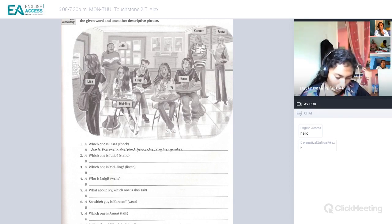Do you see any other characteristic, Diana? For example, look at his hair. What type of hair? He got spiked hair. Exactly, spiked hair. For example, you can say something like this. Look, everybody, listen. Luigi is the one with spiked hair writing on a piece of paper. Or Luigi is wearing a black leather jacket, writing on a piece of paper. You can say first the description of the person and then the action. Is he standing? Is he writing? Is he listening to music? What is he doing?